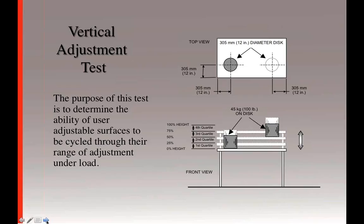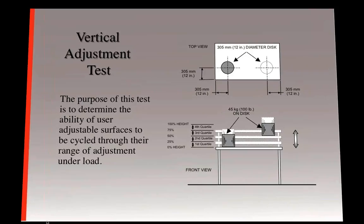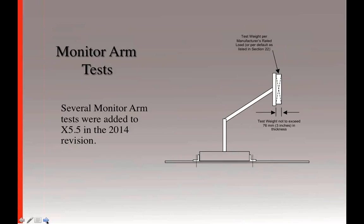In the desk market, there's a lot of height adjustability now. At the furniture shows, almost everyone has units that raise and lower. People want to go from sitting to standing. I trust that's true of the educational environment, but I actually don't know that myself. But these products have to be cycled up and down with weights in various locations on the surface. New to the tests are the addition of monitor arms, and we've added this to the 5.5 desk standard. And there's various cycle tests and types of loading on these.